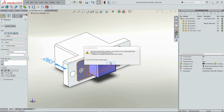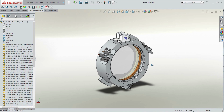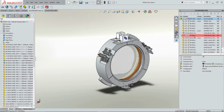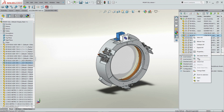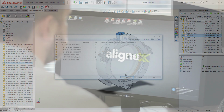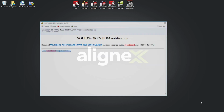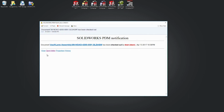Another powerful feature that enables concurrent engineering is your immediate notification by the system if a coworker has made a change that affects what you are working on. These notifications are presented right in the system, as you can see here. If you don't happen to be working in the CAD system at the time of the change, you can get a message letting you know that changes have been made that affect you.